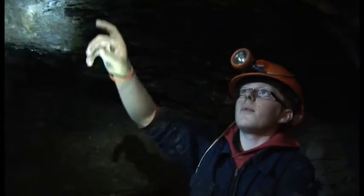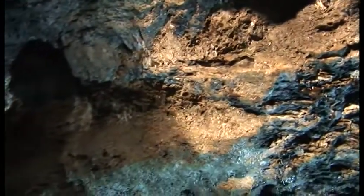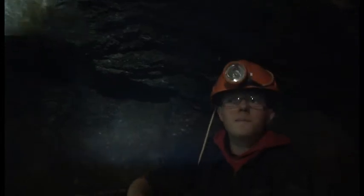If you look just up there, you can see where the roof's been enlarged by adults, so it's easier for them to get through, because obviously kids are a lot shorter than adults, which made it quite tricky to get in and out. They kept banging their heads, so obviously they've enlarged it to make access easier.